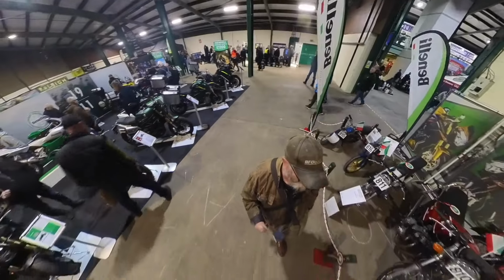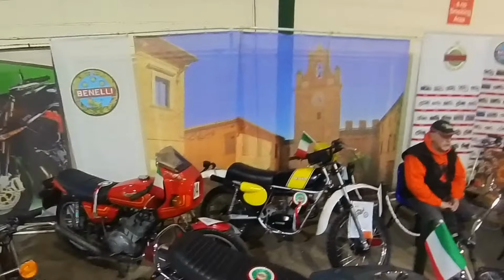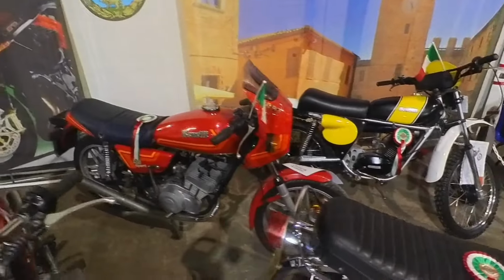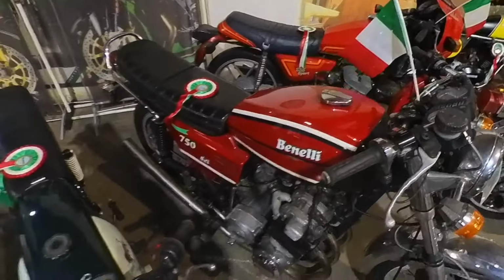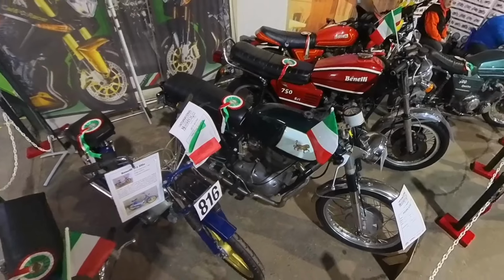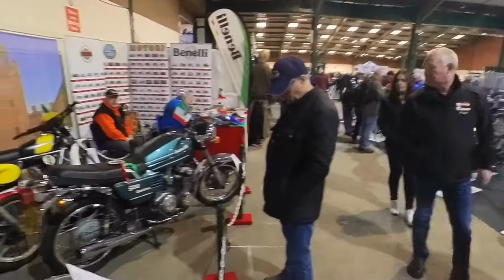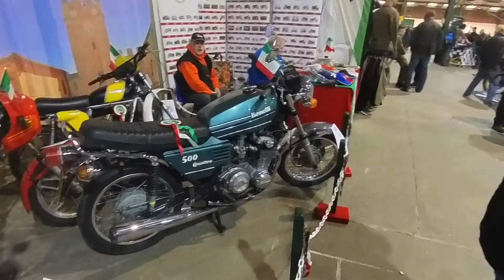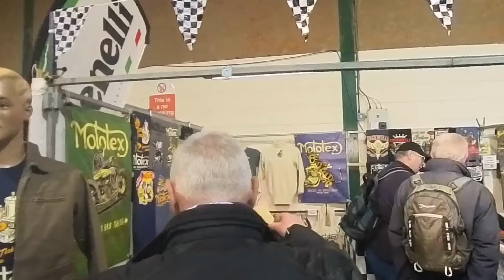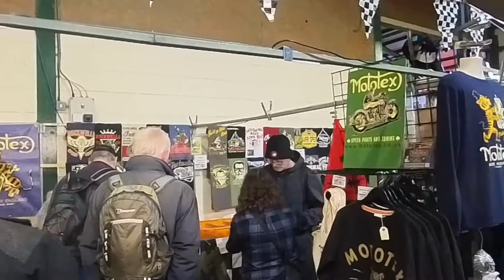Okay, we've just walked into one of the side halls, walking past the Villiers stand, and there's some nice bikes there. Tend to be more single marque club stands in this hall usually, so I'll have a quick look. Villiers two stroke there. 750 SS, six cylinder. Very nice. 504. Again, very nice. And the t-shirt man, always here, always got some good stuff. So we're going to have a look round, see what we've got. Trying to resist spending money today. MZs.